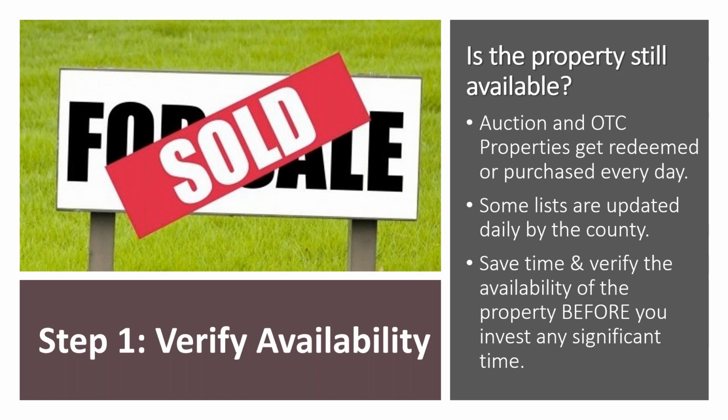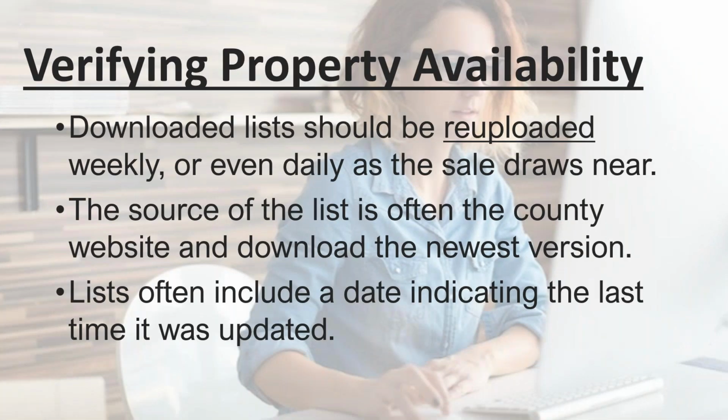This is especially important for online auction properties, because these properties are facing foreclosure and many of them have a tendency to redeem right before the sale. So we want to check the availability of the property first, to save ourselves time so that we're not looking at properties that are no longer available. It's also important for over-the-counter properties, because they sometimes get bought up, and counties are also getting better about keeping those records updated.